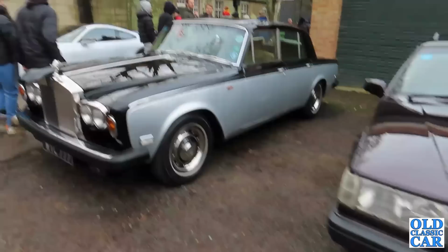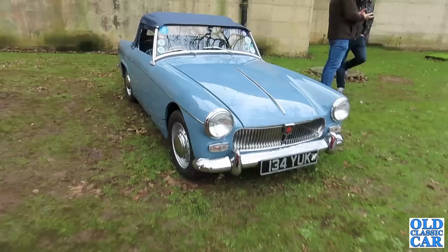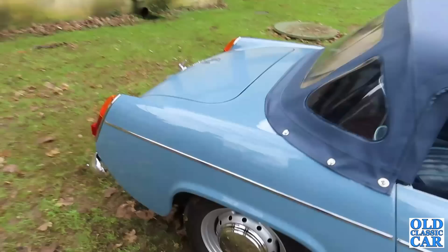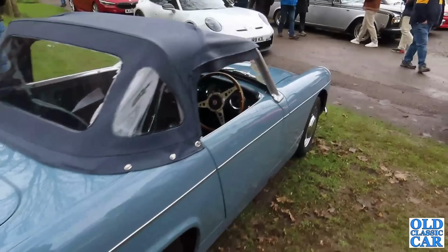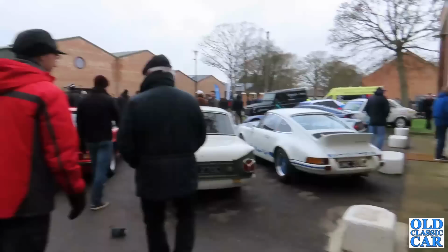And the Shadow. This is a Shadow 2 with the big chunky bumpers. Midget. It is quite early, isn't it? Because it doesn't have the wind-up windows. So this has the clip-in side screens as opposed to the wind-up windows. This is quite early. It's got the six-digit registration, isn't it? So it's quite early. Yeah, more goodness here at Bicester Heritage.